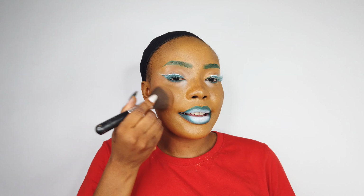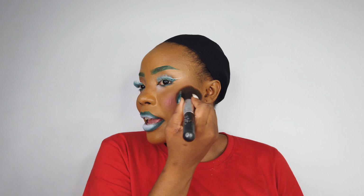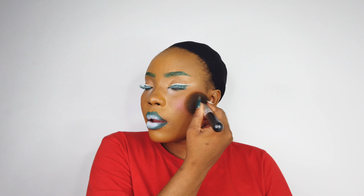For my blush, I'm not quite sure the name of the product I used because I've had it for a while and the name seemed to have scratched off the pack, so just use a pink blush. While for my highlighter, I use Technique Get Gorgeous. That is practically the only highlighter I use because it serves the purpose well, and I'm very religious to good products.